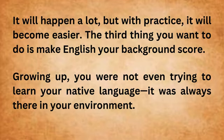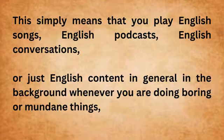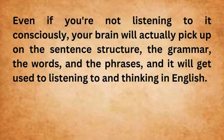The third thing you want to do is make English your background score. Growing up, you were not even trying to learn your native language. It was always there in your environment. You unconsciously, subconsciously learned it and absorbed it, and we want to do the same thing with English. You can really easily do this by making it your background score. This simply means that you play English songs, English podcasts, English conversations, or just English content in general in the background whenever you are doing boring or mundane things, or when you're doing your day-to-day chores like cleaning your room or doing your laundry. Even if you're not listening to it consciously, your brain will actually pick up on the sentence structure, the grammar, the words, and the phrases, and it will get used to listening to and thinking in English.